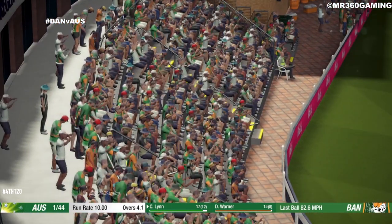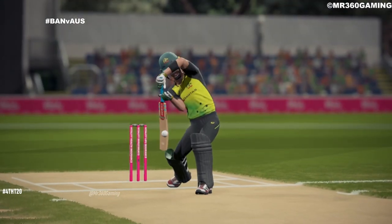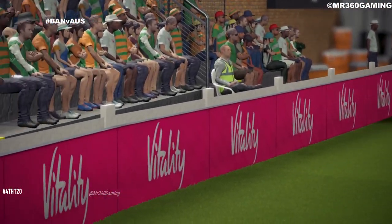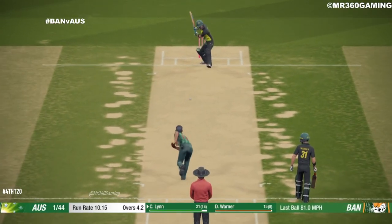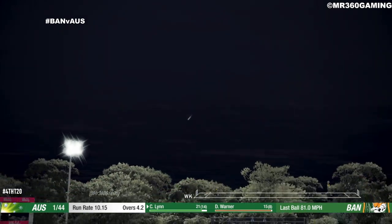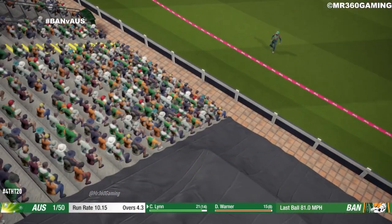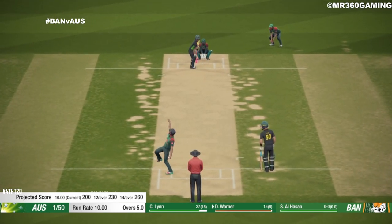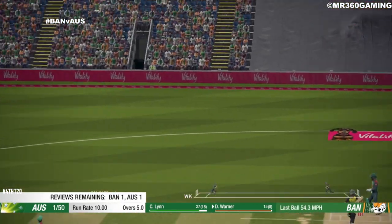Runs are coming along nicely here. Another good shot. That's going all the way. Six big runs. That's big. What a shot.